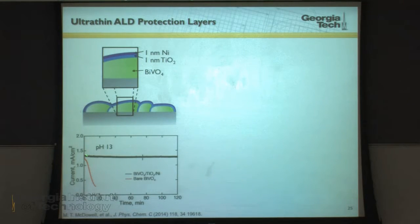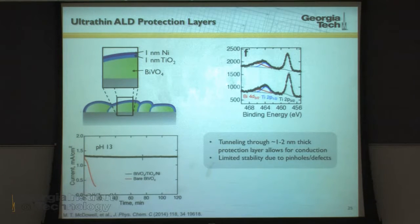This was pretty promising. This coating allowed for an increase in stability time from about 10 minutes to 2 hours. But the electronic conduction process through these very thin layers is most likely a tunneling process. So that's why we're able to conduct electrons to oxidize the water.